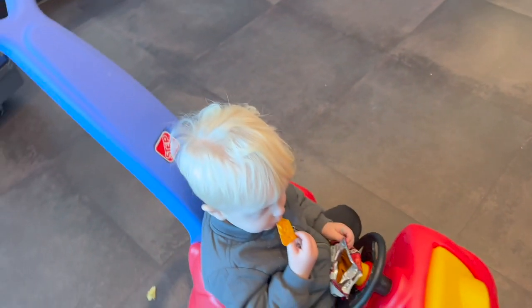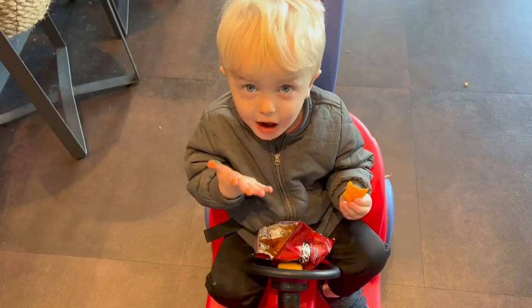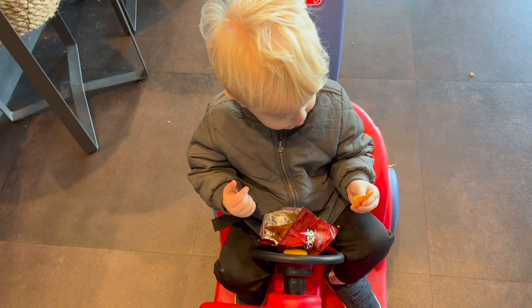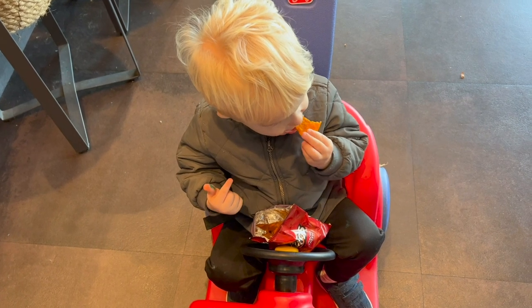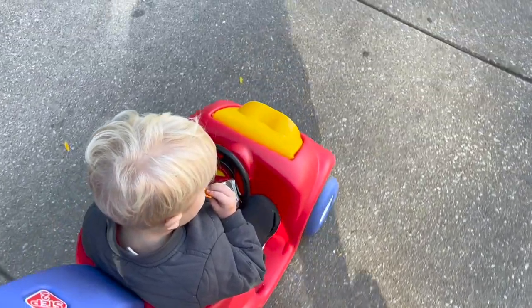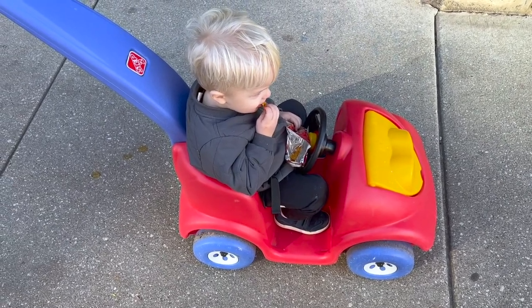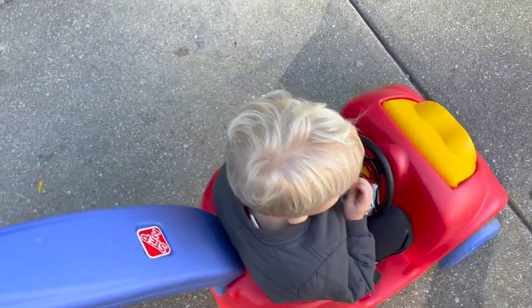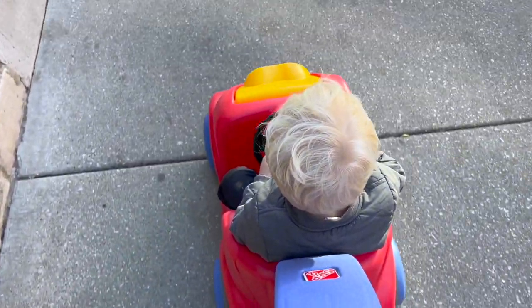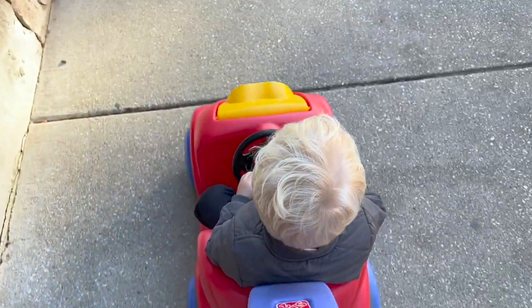I locked myself out of my work computer, so we took a walk to Jewel to grab a few items and to grab a coffee. He's got himself some breakfast Doritos. One of the things I love to do is to get James these bags of chips for him to munch on the way home. I just think it's sweet, and I think he enjoys it, and I will remember this forever. Maybe when he's older, he'll remember going to the store with his dad and grabbing a little bag of chips for the walk home.